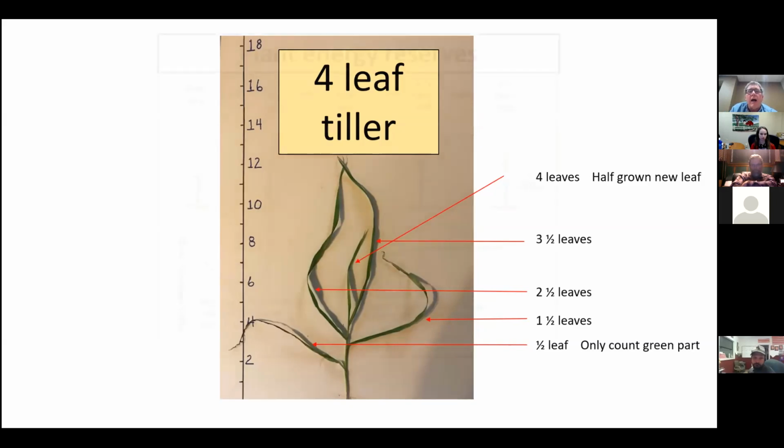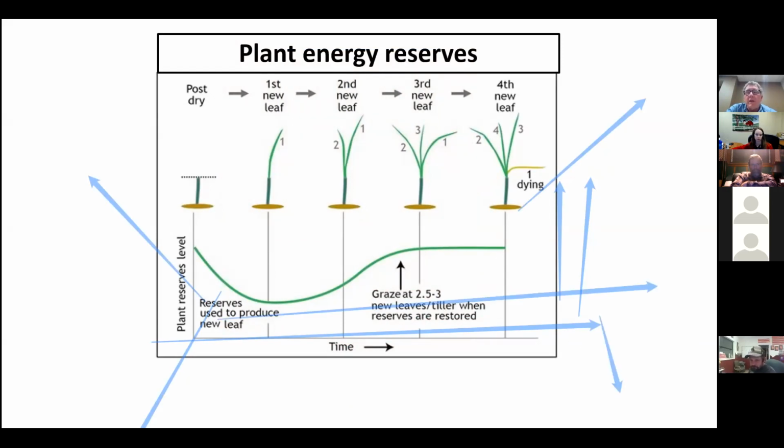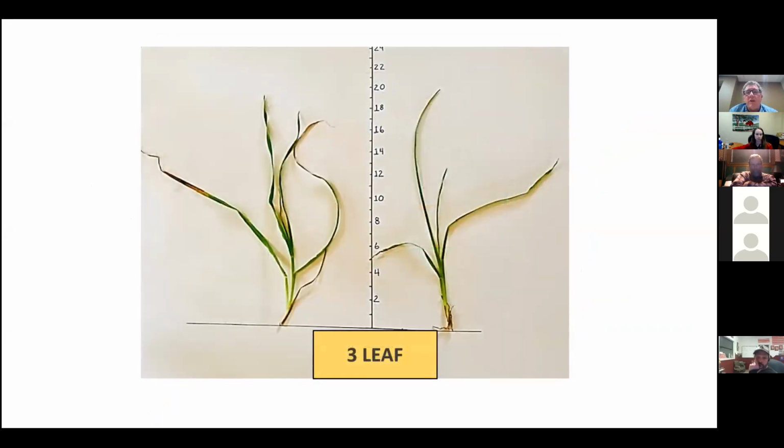And we're going to look for an absolute minimum of 3 leaves when we're deciding whether it's time to turn the sheep out onto the pasture. And you can see that this correlates nicely not only with the quality, but also how much reserves the plant has accumulated in its roots to survive the next grazing and be able to recover quickly. So we're going to use a minimum of 3 leaves. And I've got a series of pictures here of actual plants to tell us why it's worth counting these leaves rather than just going by height or just days.